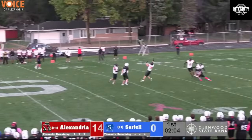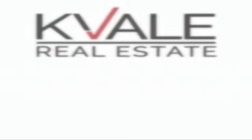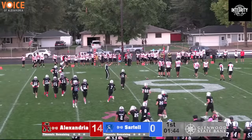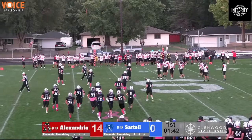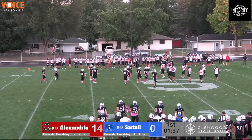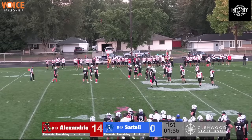Yeah, I didn't quite catch who was pressuring the quarterback that time, but a nice play on the ball by Connor Wang, dropping into coverage. So Sartell will likely give up the football here. It's 4th down and 6. The Sabres with the ball at their own 48-yard line.